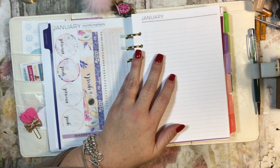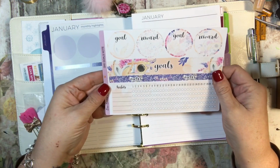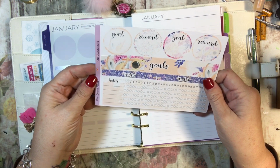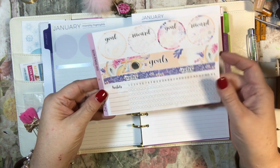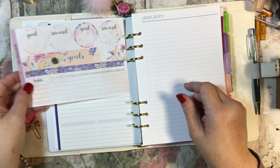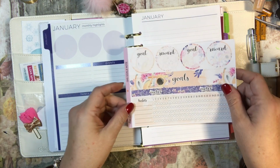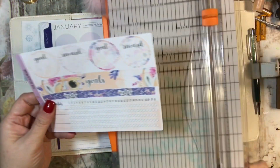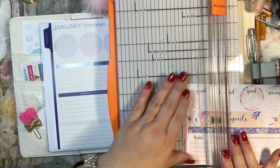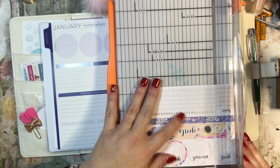But let's see, in this planner, I do have these Lisa Lorraine Plans goal notes that I purchased from Lisa Lorraine Plans. But in this planner, they are too big. So what I'm thinking I'm going to do is trim them. And I don't know if I'm going to go ahead and just put these on every month. I'm kind of thinking that's what I might do.